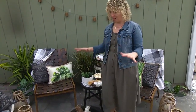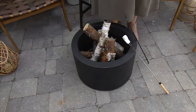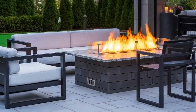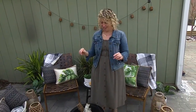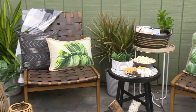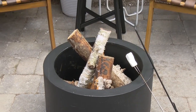When I'm dreaming of landscaping, I dream of this beautiful built-in fire pit. I've got an image of something made with Unilock, and it's gorgeous. But fear not, because I do have something that is a lot more budget friendly and great for small spaces. So the set that I'm standing in, everything here is from Walmart, and I'm obsessed with this little fire pit. It's so cute and portable.